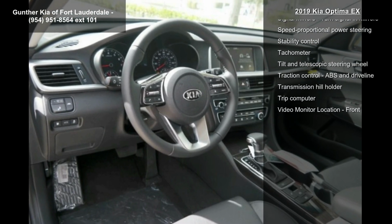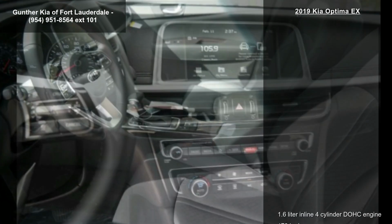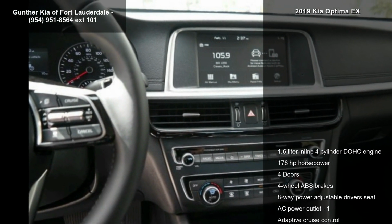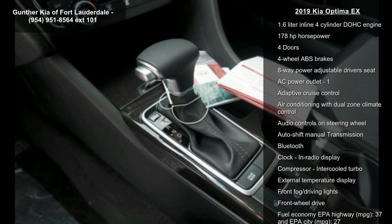ABS brakes, 8-way power adjustable driver's seat, AC power outlet, adaptive cruise control, air conditioning with dual zone climate control, and audio controls on steering wheel.